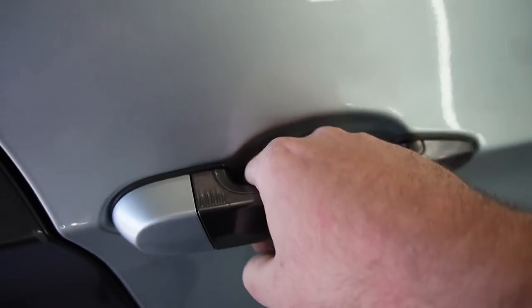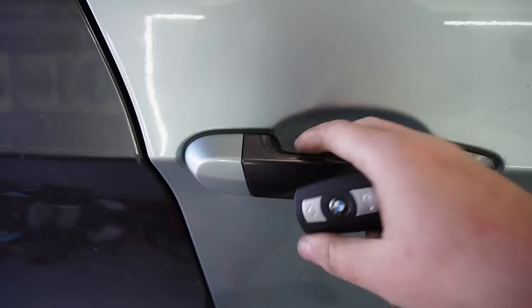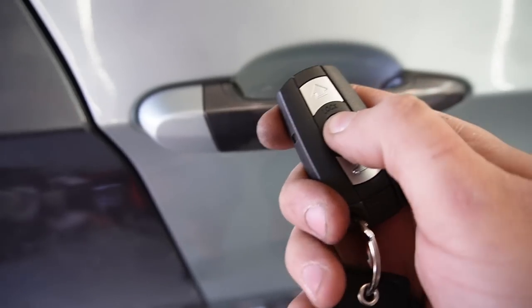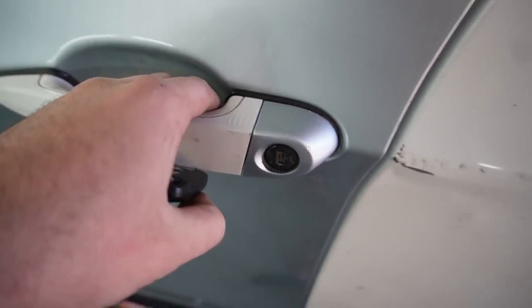No! Okay, guys, unfortunately that is still something we need to figure out. None of the door keyless entries are working. Maybe it's a pinout situation. All right, now actually, it doesn't even want to lock and unlock. I don't know what's going on. So unfortunately, the doors are still not working.